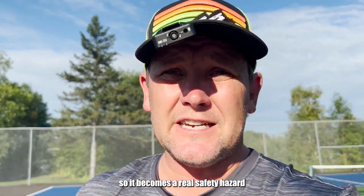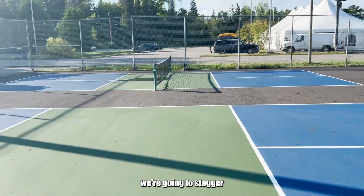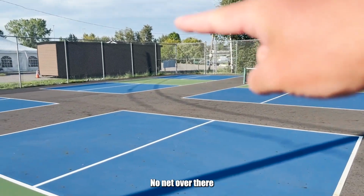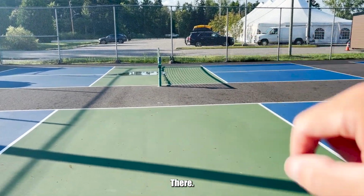So it becomes a real safety hazard when you put courts back to back like this. And so obviously what they've had to do is they've had to say, okay, we're going to stagger these courts. Right, no net over there, because there is a net, oh, there you go, there is a net there, right?